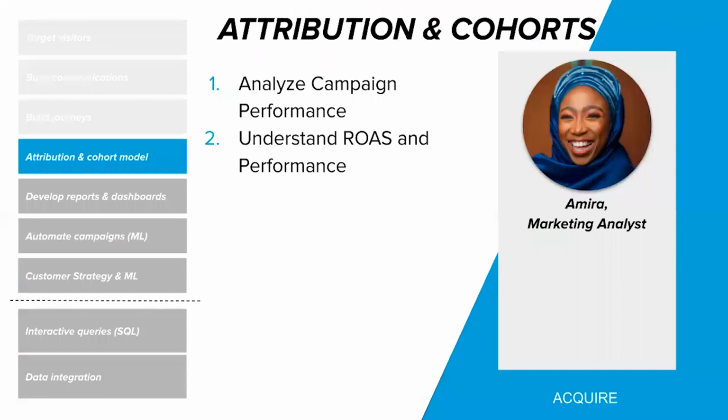Through the lens of Amira, we saw how, leveraging the Acquia Marketing Cloud, we can analyze campaign performance and understand return on ad spend and performance. This is important because we covered how your team can leverage the Acquia Marketing Cloud to continue to learn and optimize your marketing campaigns.